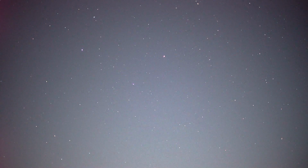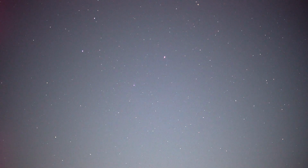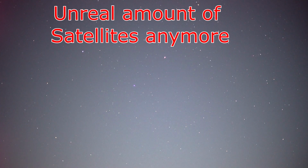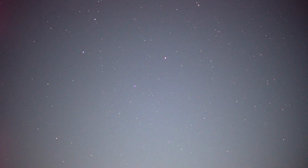Every once in a while you can see a satellite. We got a very faint one going across towards the center of the screen now. Unless it's a UFO. There's another one above it. And there's another one. There's all kinds of them.